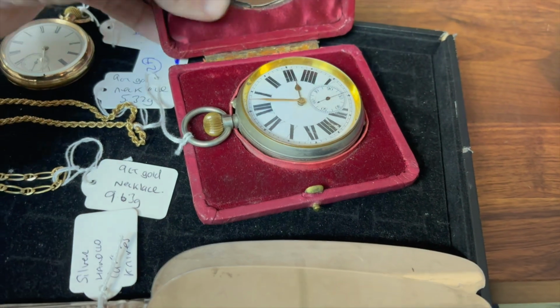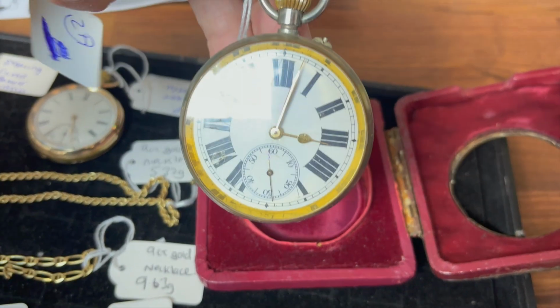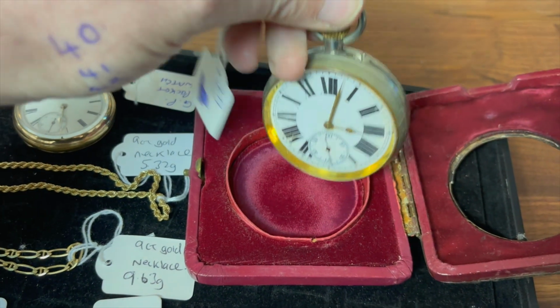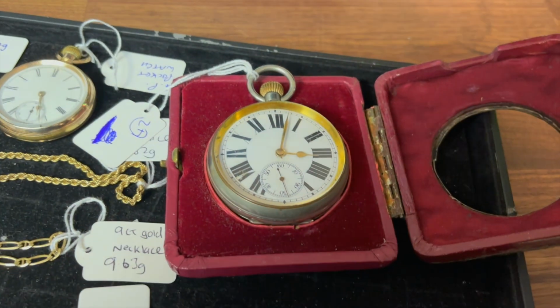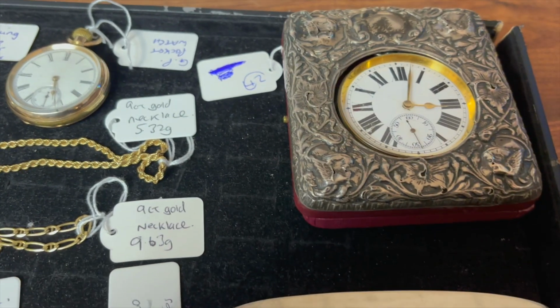Pop that button, and then you have this rather large watch. It's almost like a large pocket watch, but it's sort of made for these cameras. In fact, it is a large pocket watch. Look at the size of it. And again, you turn that over, and it's a nice piece indeed. I've seen several of these over the years. We actually had an auction where there was a lot of them in, and they seem to do reasonable money. So there you go, nice piece there. So that covers off the silver.